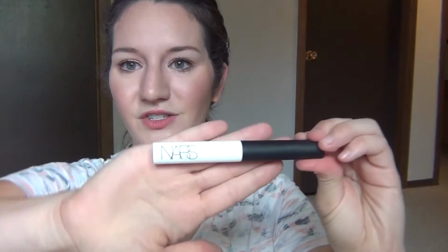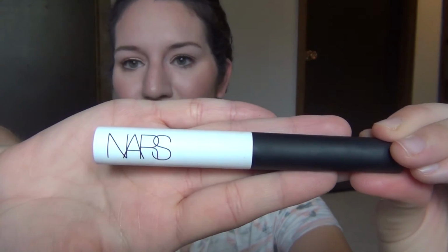This Nars Pro Prime Smudge Proof eyeshadow base is just so nice. I really like this. It seems to just go on your eyes really well. It's a clear consistency, and it has a doe foot applicator. You just put it on and rub it, and it just keeps your eyeshadow on. I've really noticed a huge difference. I like it a lot better than the MAC one and a lot better than the one that I tried from Rimmel. It's just the best one I've ever used, and I really like it.